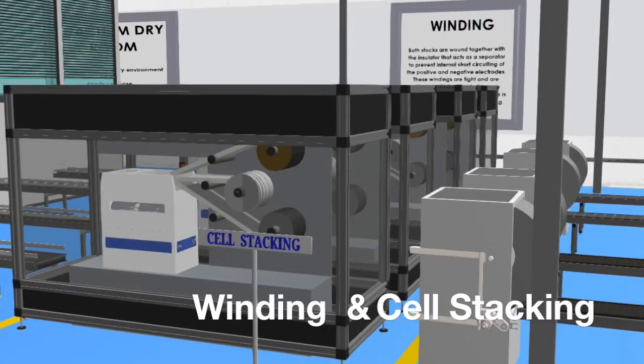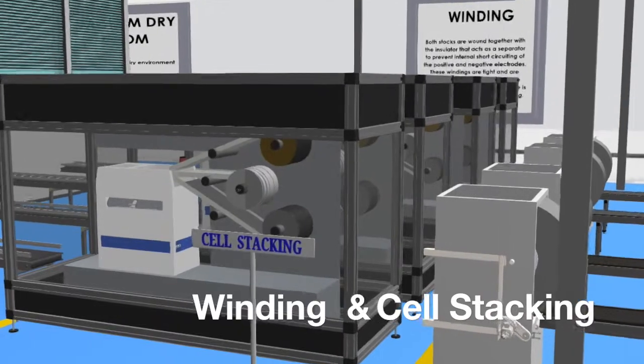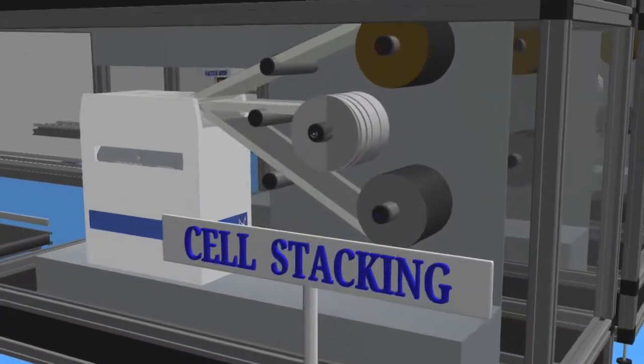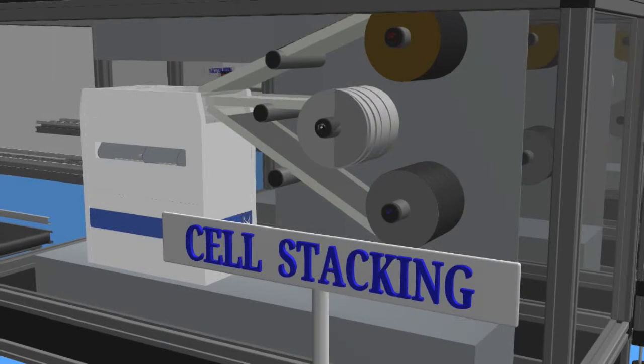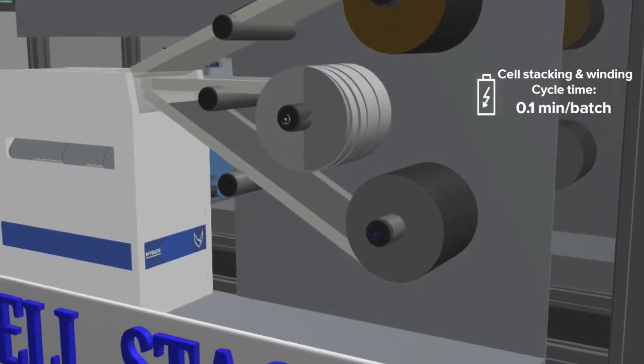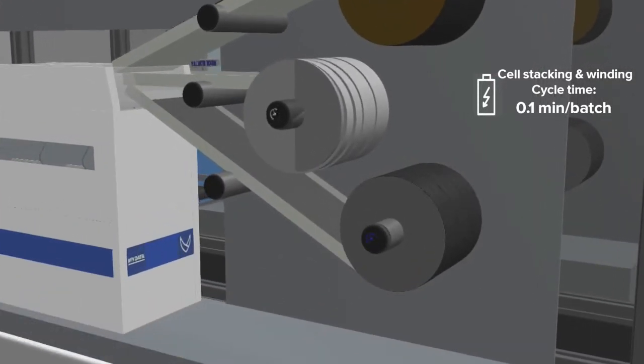Winding and cell stacking. During winding, both strips of positive and negative foils are combined and wound together with the insulator that acts as a separator to prevent internal electrodes short-circuiting. These windings are tightened and are subsequently inserted in the cell case.